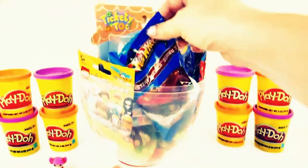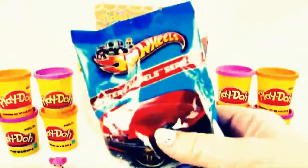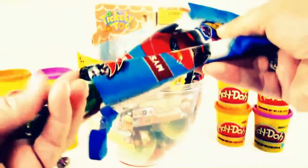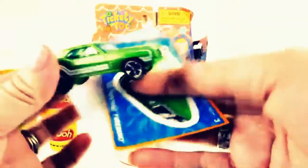Next, let's spin around here. Hot Wheels Mystery Models, Series 2. We want something new, different, and cool. Ooh, yay, a new car. This is a green car, a bright green car.